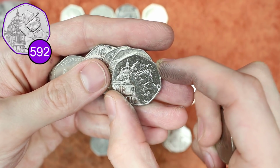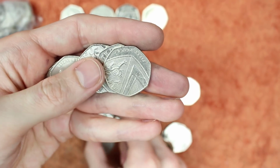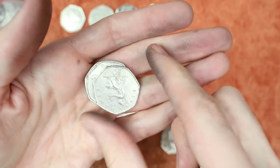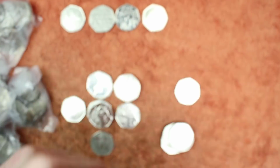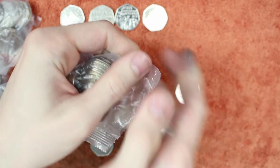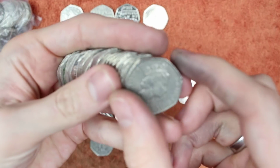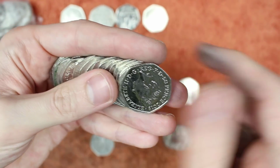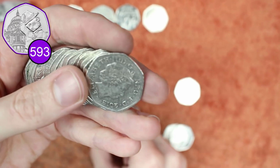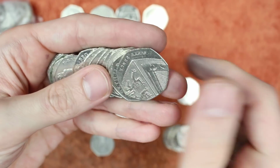Another Paddington at the Cathedral. It's got to be Paddington at the Tower's got to be the lower minted one. It's just got to be, hasn't it? Another Paddington at the Cathedral. He's going to overtake Benjamin Bunny at this rate. It's bonkers.